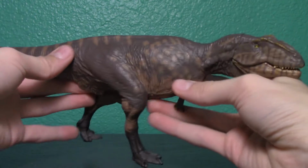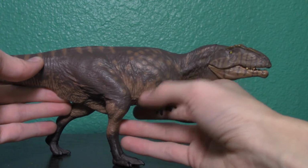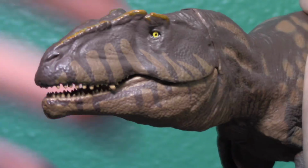It's just a little bit more plump, so I'm not going to hold them back from that, because I think it's just like muscle and fat tissue. The head is a beauty. Finally, we have a perfectly accurate Giganotosaurus head.